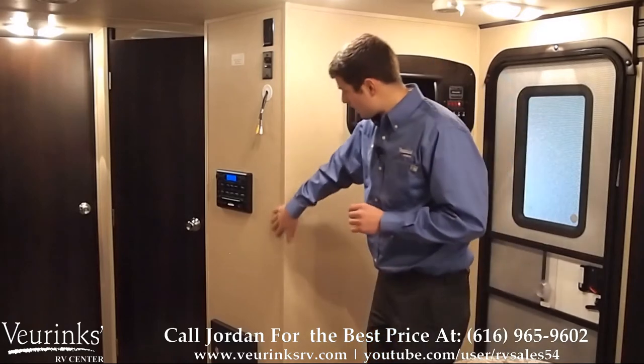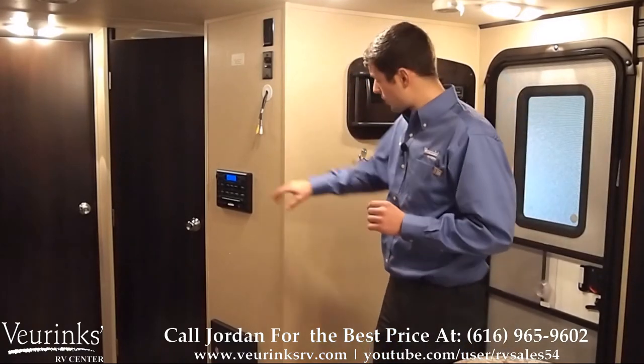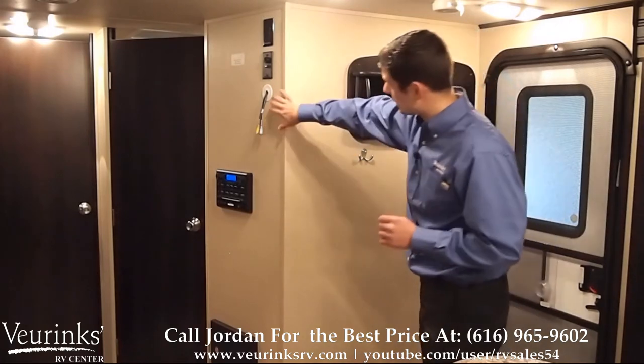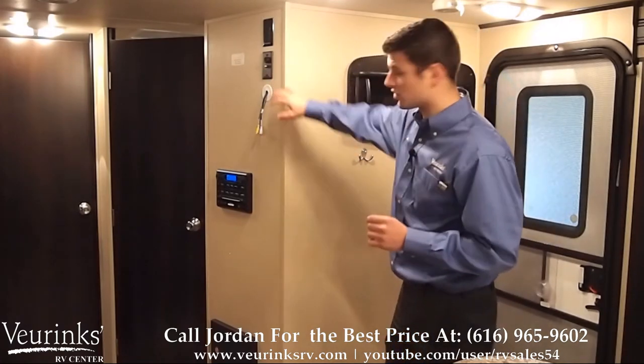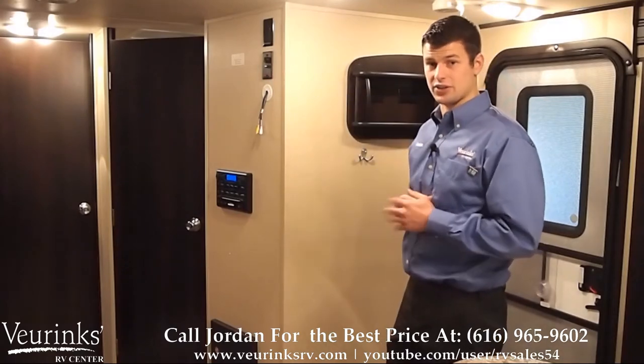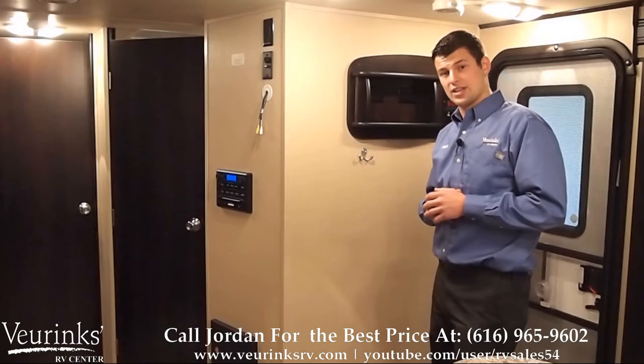As we move here, we've got a nice entertainment center here with a CD DVD player, that's also an AM FM radio, and then we've also got an LCD TV mount bracket right here so you can put a nice TV on there and enjoy your time indoors as well.